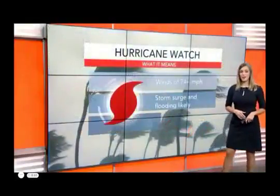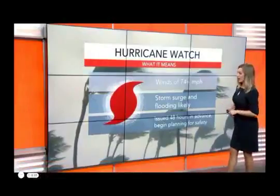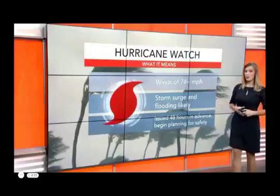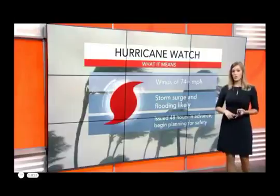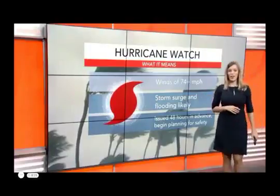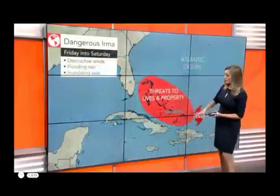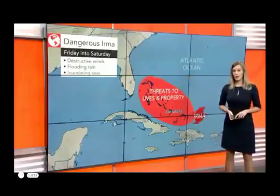And keep in mind, we already have hurricane watches up for St. John's and Basseterre here. We're expecting hurricane force winds. So of course they not only have to be prepared for the winds, but also that threat of storm surge, flooding, and heavy rainfall, all that come with a hurricane. And again, as we move through the later part of the week, it's up to the Bahamas next, and eventually the U.S. coastline.